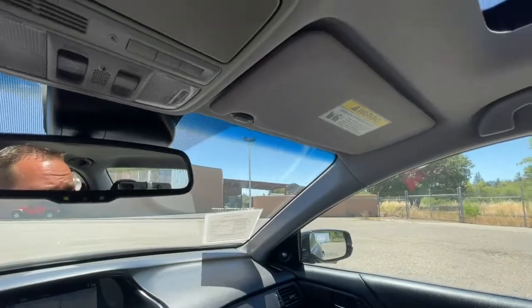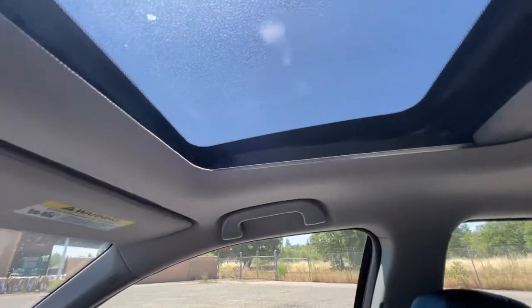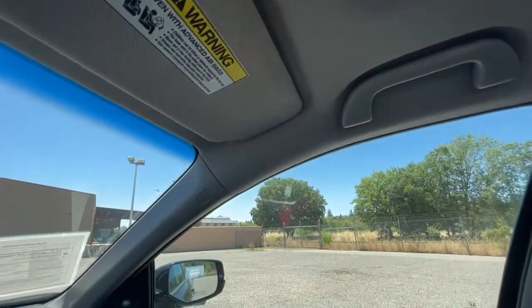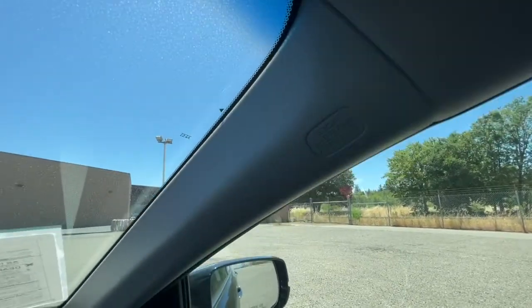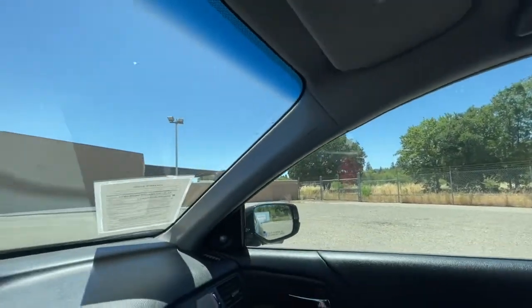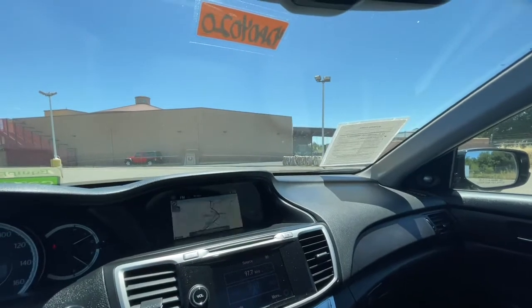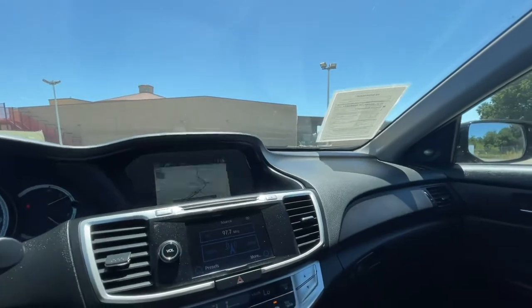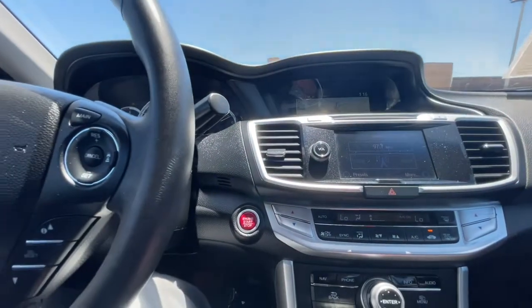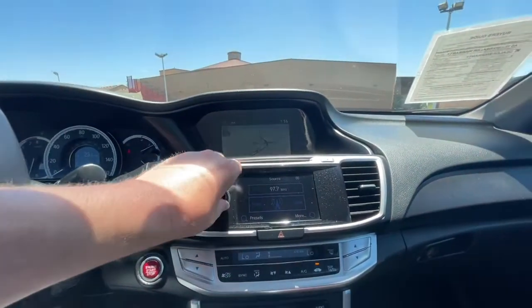You even have the sunroof. This does have the head curtain airbags in the seat. Of course, the 2 in the dash. There's a little bit of all the safety features you could ask for. Leather interior. Push button start. This vehicle is clean inside and out. Nice sound system.